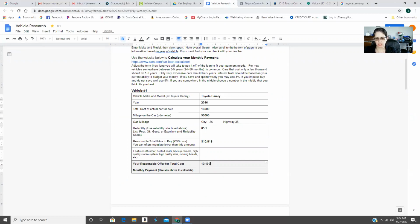I'm going to try that. Okay, and don't go crazy with it. This might be lower than what I would actually be able to purchase it for, but just a little bit. So it wouldn't impact my monthly payments that much to go from this to this.